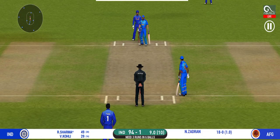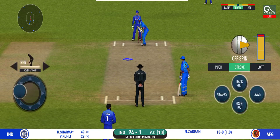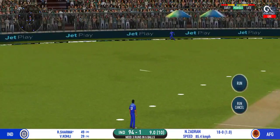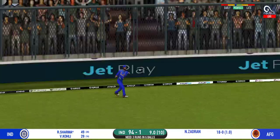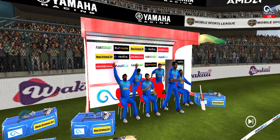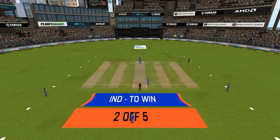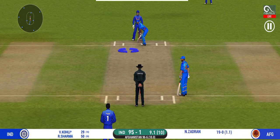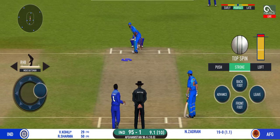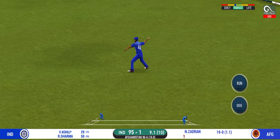Spinner into the action from the other end. What a match this has been. It's a jam-packed stadium here today, witnessing an edge of the seat thriller. Strokes it into the gap for a single. That 50 would definitely give confidence to the batsman. That is excellent running between the wickets. There is a fielder at extra cover. Nudges it for a single.